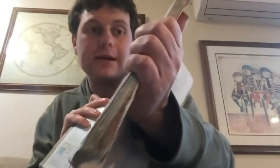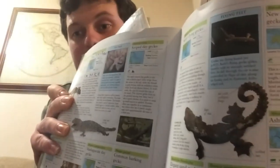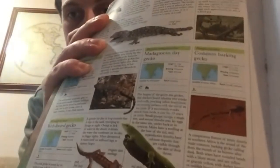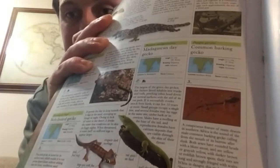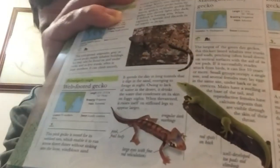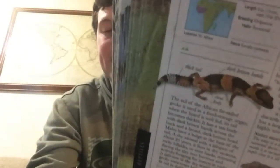Here are some other kinds. Here's the Malaysian flying gecko. Its webbed feet help it glide. This is the Madagascar day gecko. It lives in Madagascar and is greenish and web-footed. An African fat-tailed gecko stores fat in its tail for food. There are many others, like the Chinese leopard gecko, with purple and white stripes, and the Williams's dwarf gecko, small and blue.